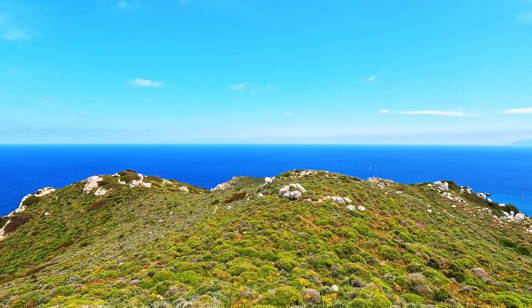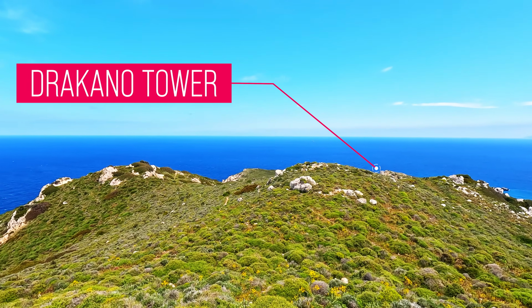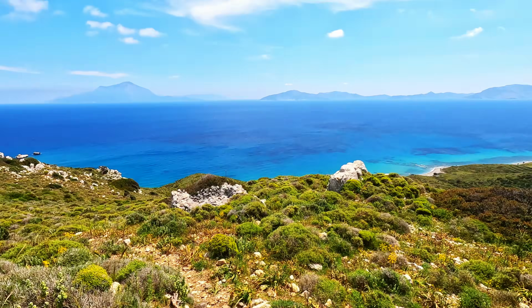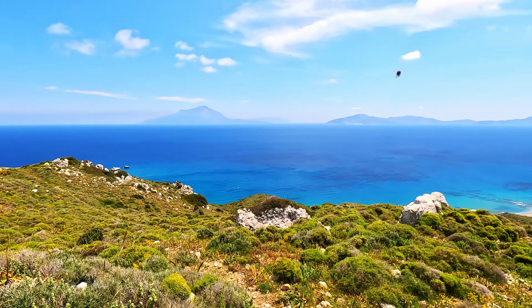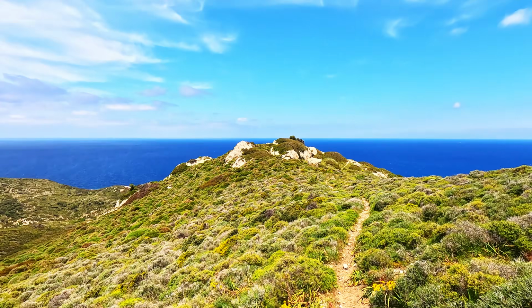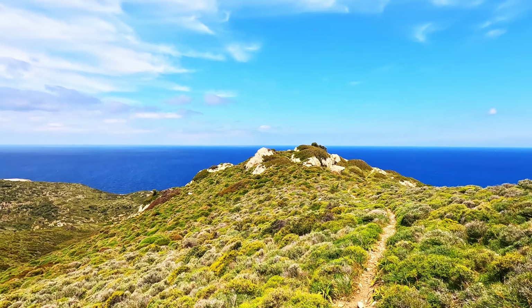Oh, is that the Drakano Tower? Look. Oh yeah, that's the one. And I think I see a trail here. After walking around these ruins, we continue down to the Drakano Tower. There are many footpaths going that way. Google Maps doesn't show them, but they are visible when you enable the terrain view.